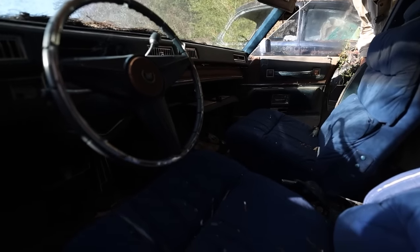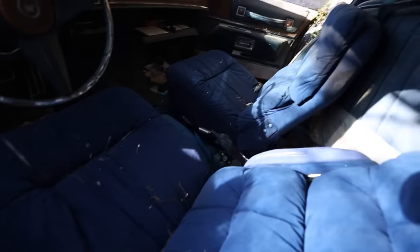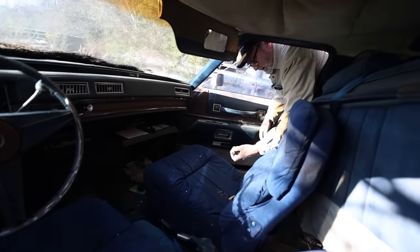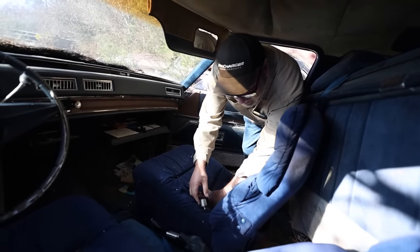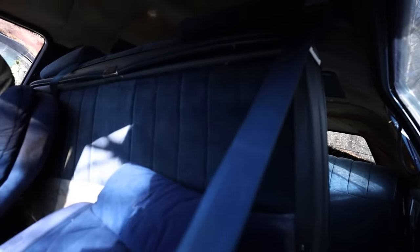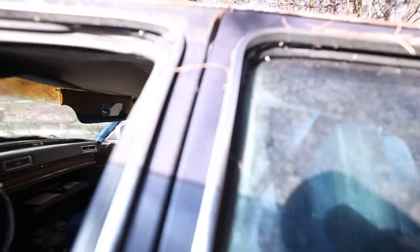What do we got working in here? Wow. Velour or pillow seats. Here's a doodaddy. What does that go to? I don't know. Probably hooks up to this doodaddy, whatever that does. The back seat's been, what is that? Is that an extra back seat? Because there's a back seat in the car. Multiple back seats.